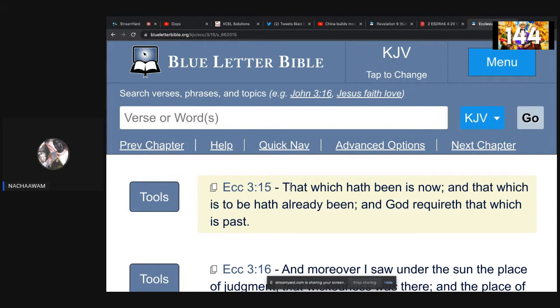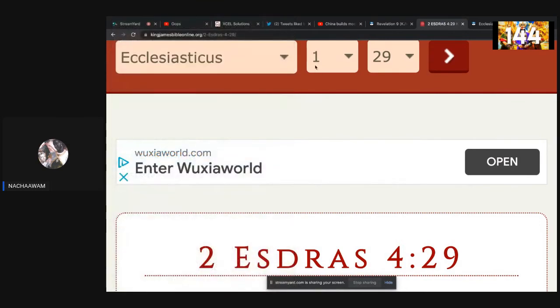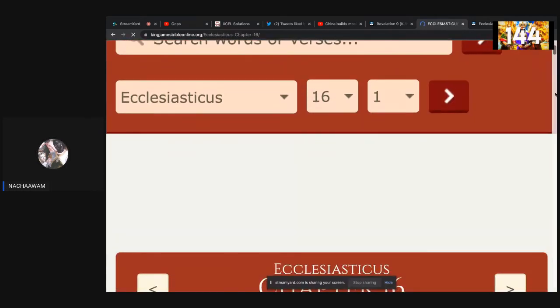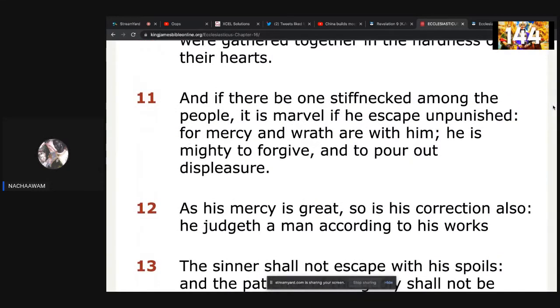Can you get Sirach 16, verse 11. And if there be one stiff neck among the people, Esau is the apex predator of being a stiff-necked individual. All right, go ahead. It says it is marvel if he escape unpunished. So you're going to marvel if he escapes unpunished, because the Lord holds no one blameless if they've been doing a whole bunch of wicked acts.